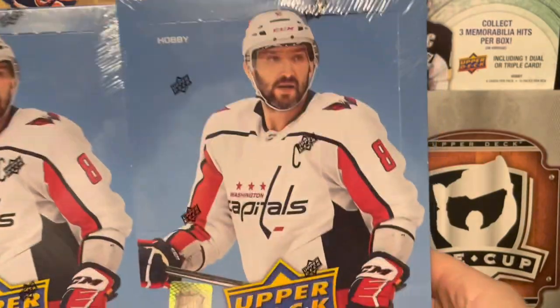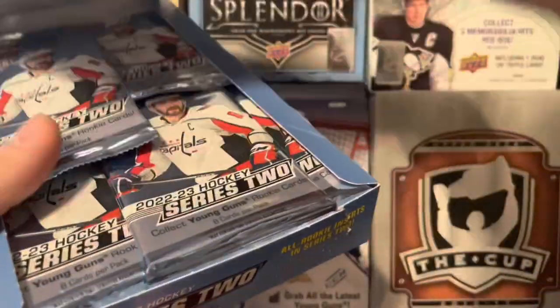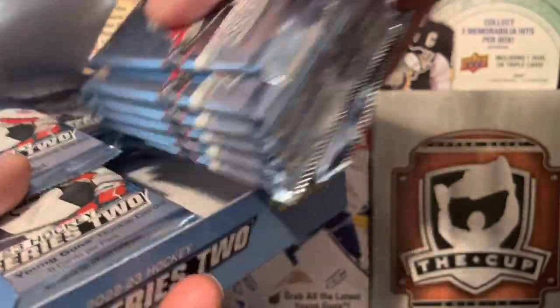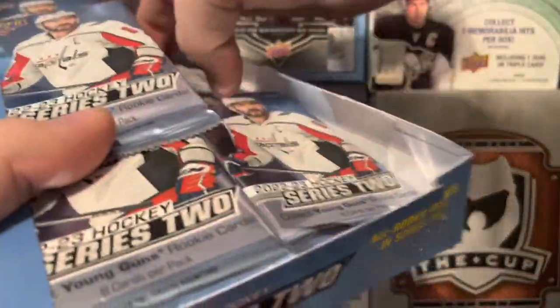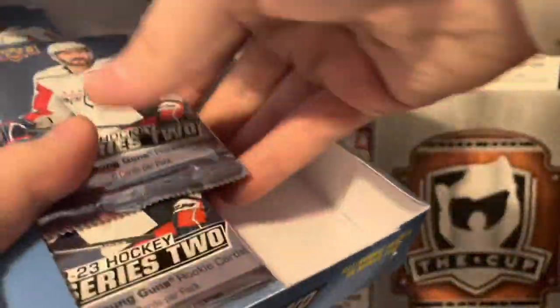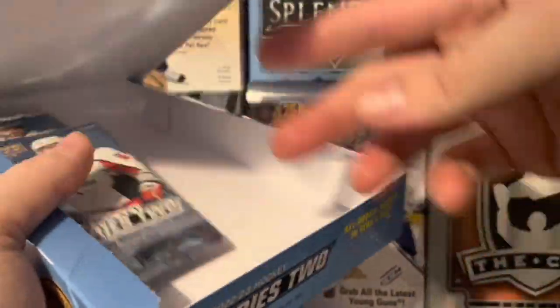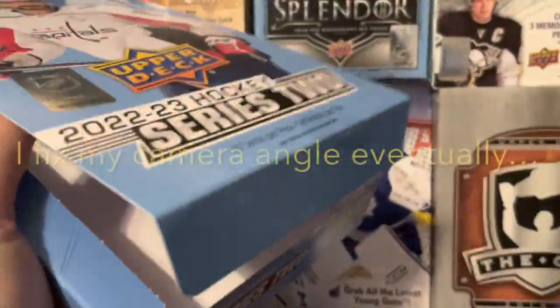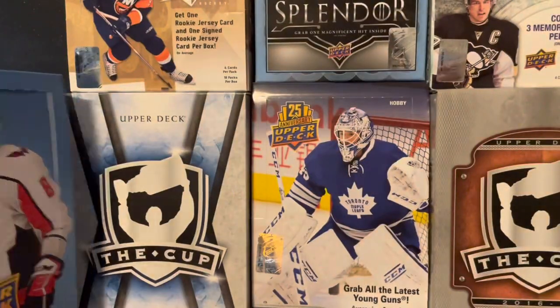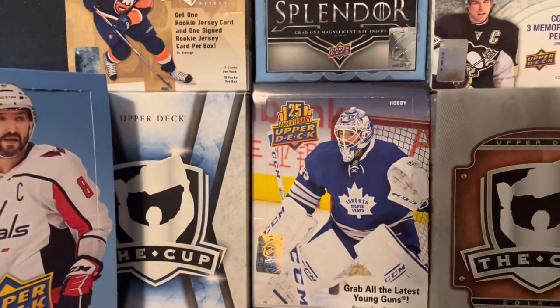Ovechkin, let's get it, buddy. Let's go. All right, 22-23 Series 2. I'm very excited to see what the crop is, and I know there's some decent notable names in this series, but like I said, I completely forgot. I'm throwing these packs everywhere, by the way, but yeah, whatever. So yeah, very excited to see who we got, and I will get organized here because I'm a loser, and yeah, let's get it going.